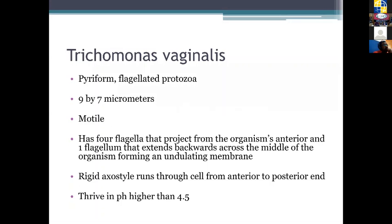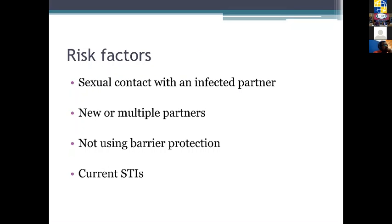Right, so it's a pear-shaped flagellated protozoa, right? There are 4 to the front, 1 to the back, right? It's 9 by 7 micrometers, and it's motile, and they thrive in pH higher than 4.5, which is higher than the normal vaginal pH. The risk factors would be sexual contact with an infected partner, new or multiple partners not using barrier protection, and other STIs being present.